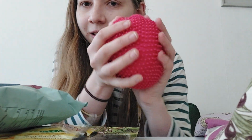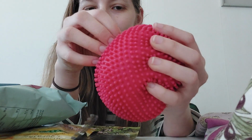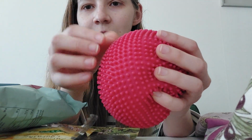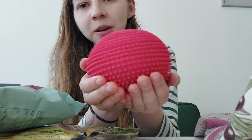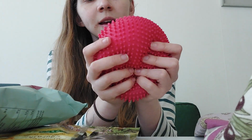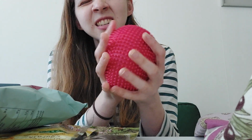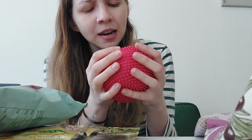And what I like about it is that it has these little spikes that kind of sound nice and that you can kind of pick at. And it's such a nice wobbly shape, you know, like wobble, wobble, wobble. You can squeeze it a little bit, and it doesn't feel sticky or bad.